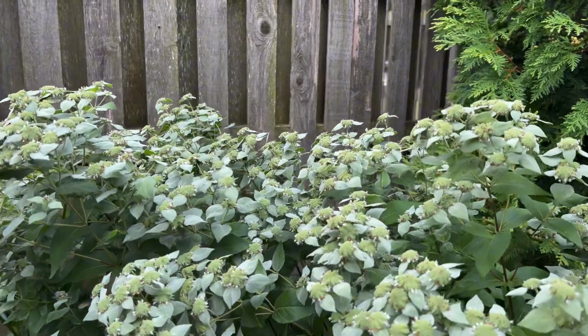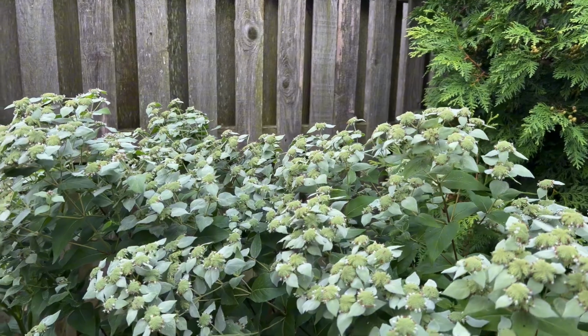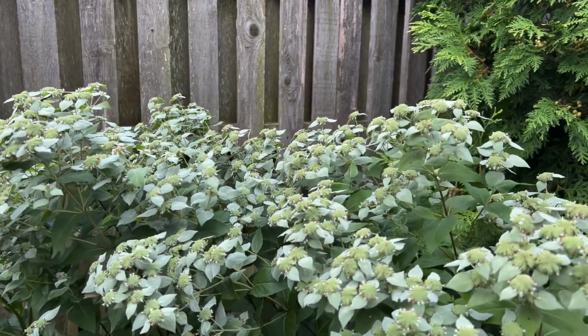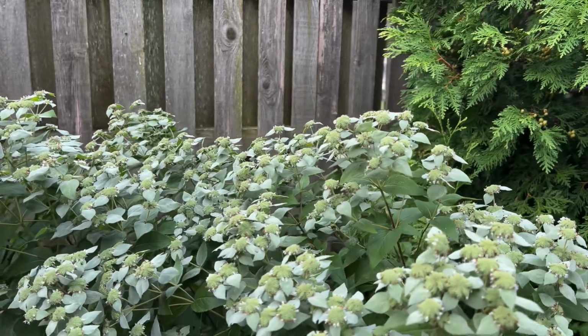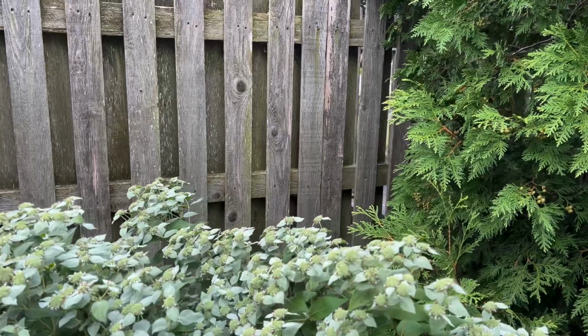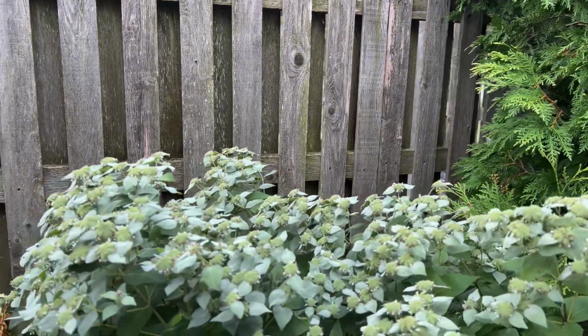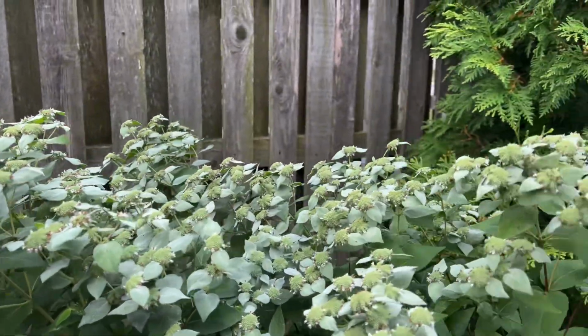So back in 2013, the Penn State University Extension did a study just to see just how pollinator friendly certain perennials were, and this was the hands down winner. And I believe this plant, over the course of a few minutes, attracted at least 78 different insects to it. It's that pollinator friendly, and really just a beautiful plant.